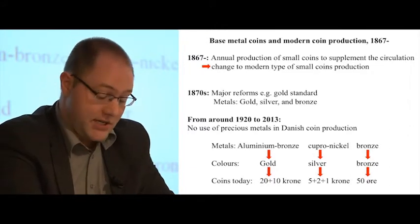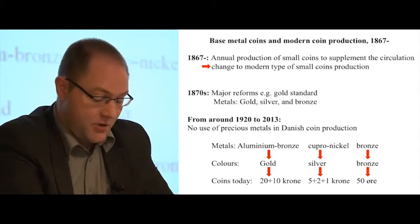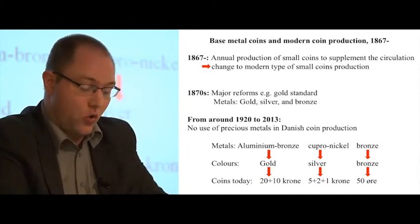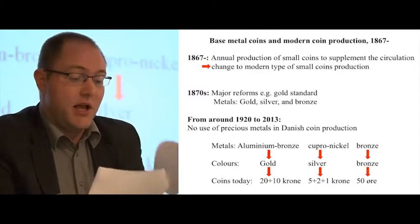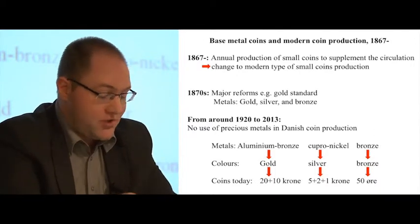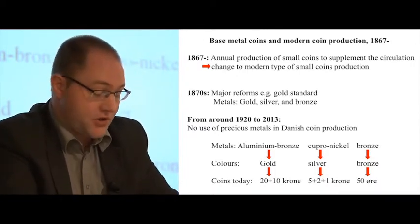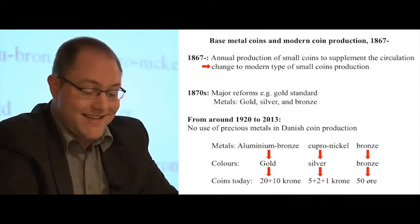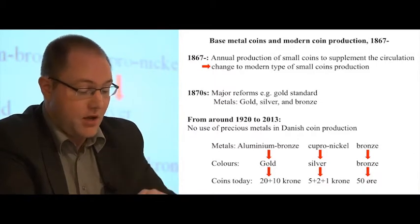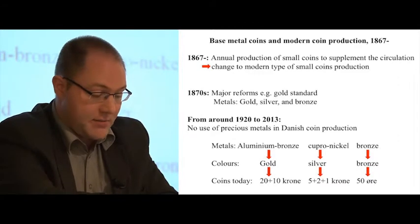The next important changes in Danish small coins production were the reforms of the 1870s, with the introduction of the gold standard, decimal coinage, the new krone and øre denominations, and the Scandinavian Monetary Union. The new system from the 1870s consisted of gold, silver, and bronze, which continued until the next important changes around 1914-1920. After around 1920, all the Danish coins are of base metal.